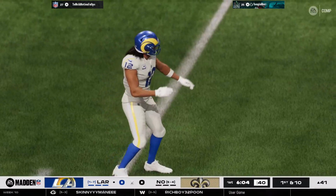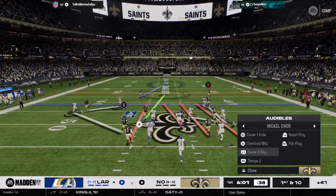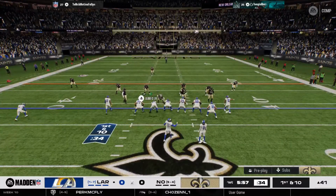19 yards to pick up there. Move the chains. So in Saints territory now. Here's first and 10 at the 41. First down.